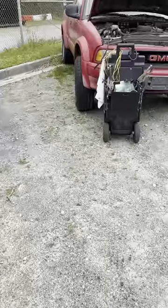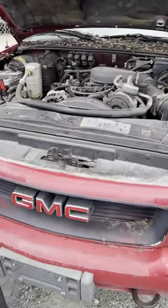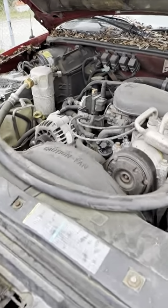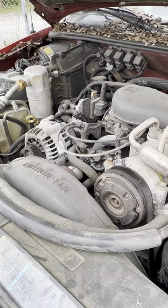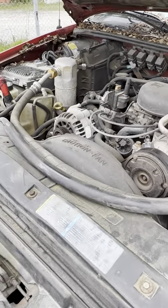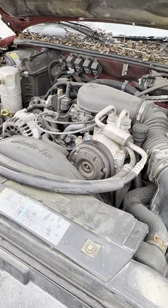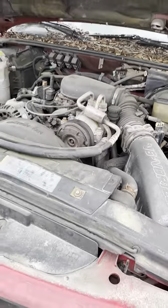All right, up next is going to be lot number 29, which is a 1997 GMC Sonoma. This one here has a $75 key fee, approximately 204,000 miles, running a V6 Vortec engine.